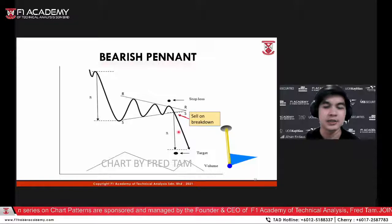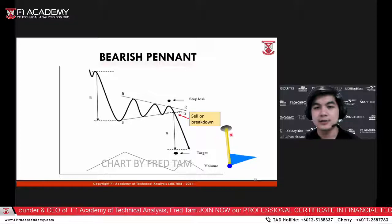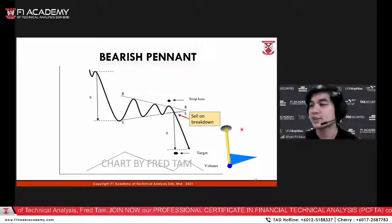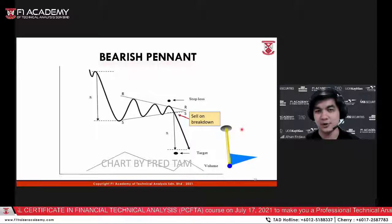If it breaks down, if you have positions inside, you can sell before price goes down even lower. Cut loss early. In markets where you can short, you can sell here and put your stop loss above the high here. All right? So this is like the pennant picture just now, but it's upside down. So some people ask, since a pennant is a short rally followed by a small symmetrical triangle, what are the differences? How can we differentiate them?